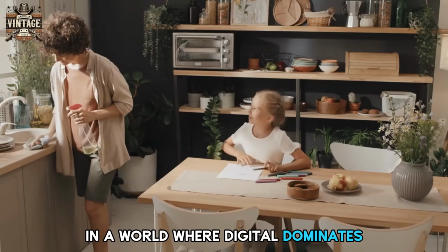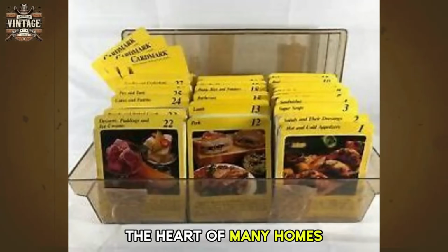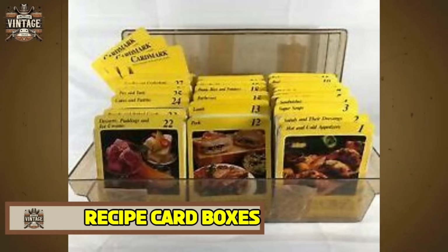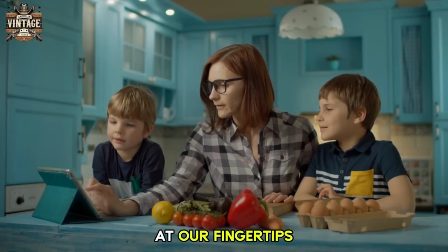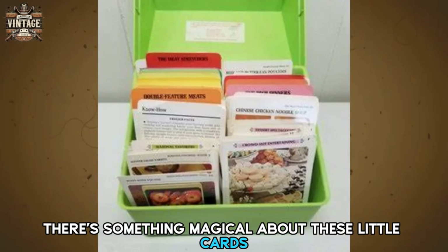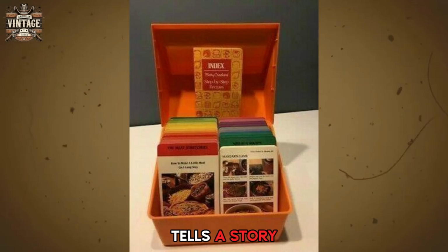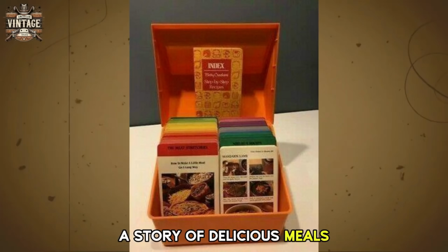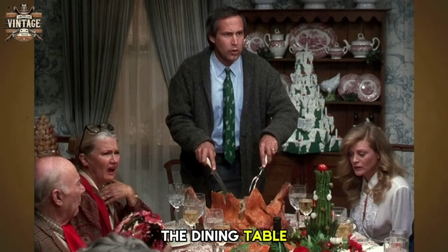In a world where digital dominates, there's a timeless treasure that still finds its place in the heart of many homes: the humble recipe card. Yes, the digital age has brought us a bulk of recipes at our fingertips. YouTube, Google, Pinterest. But then, there's something magical about these little cards. Each stain, each crust of flour, butter, or oil tells a story. A story of delicious meals, of family gatherings, of love and laughter shared around the dining table.